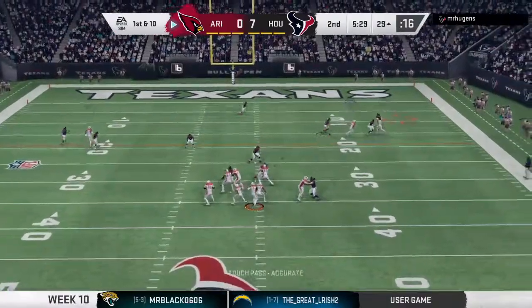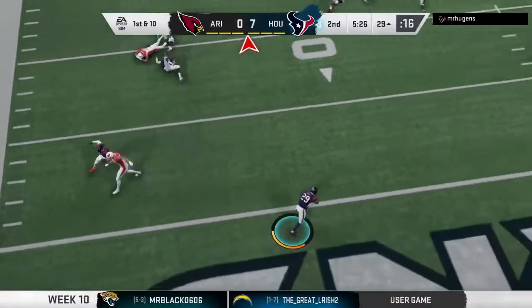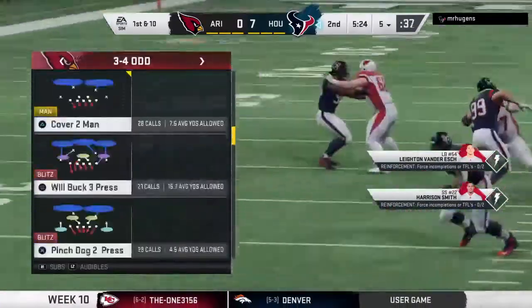On 1st and 10, here's Murray. Now that'll be tipped and intercepted. Sean Davis with a pick. And a big turnover there as his guys will get the football back.